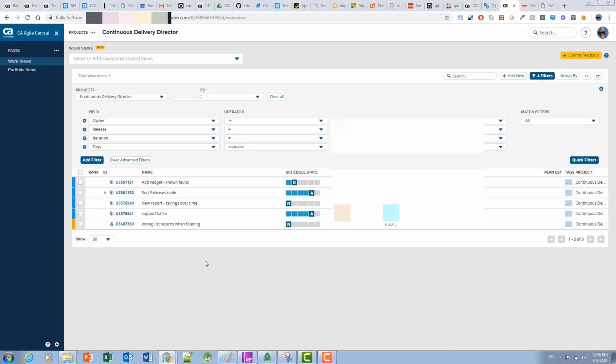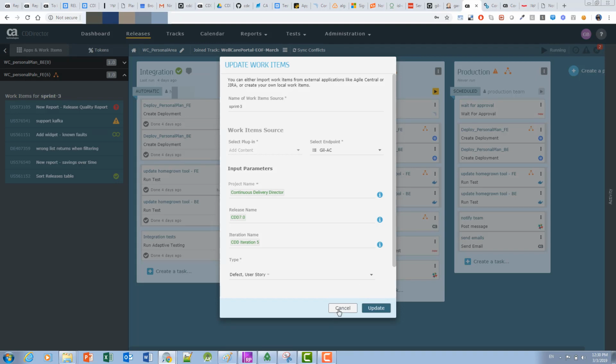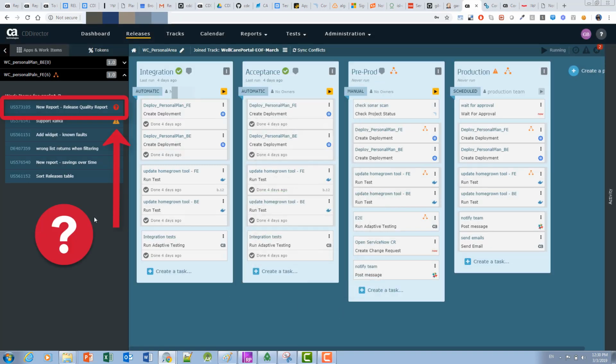If we look in Agile Central at these exact filters, we get this list. This is what is planned for this release according to what the user specified. We can see that there are 5 work items here. Still, by listening to the repository, we can see that someone committed changes to this user story, even though it was not in the list of user stories for this release.